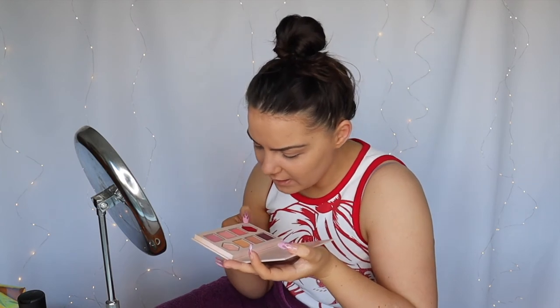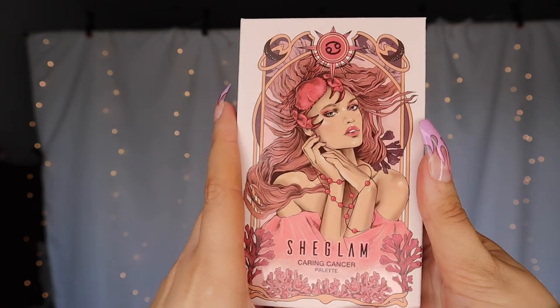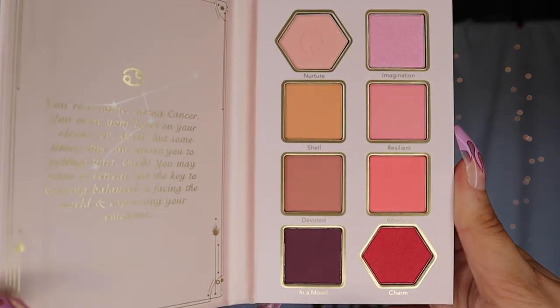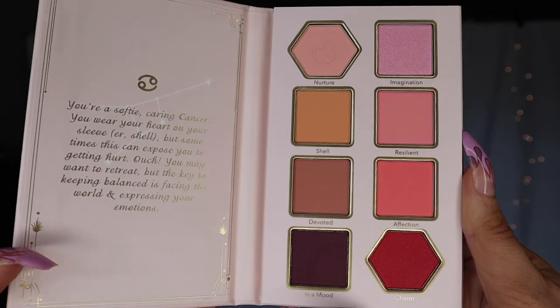Here are the shades. Oh, okay. Straight away, I am 100% using Charm because that is a beautiful shade. In a Mood looks really, really nice as well. And you've got some really nice pink tones here. You've got a pink shimmer up here. So let's go in and read the little bit on the side here. You're a softy, Caring Cancer. You wear your heart on your sleeve, but sometimes this can expose you to getting hurt. Ouch. You may want to retreat, but the key to keeping balance is facing the world and embracing your emotions.